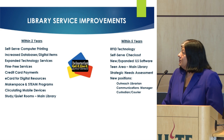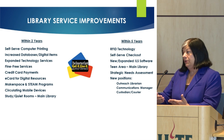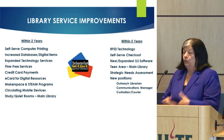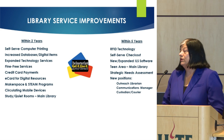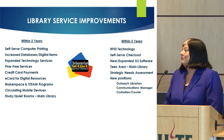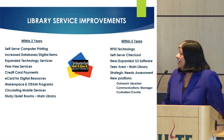We are currently developing an e-card for digital resources. That would be a card to be applied for online and would only be used for digital resources. If someone wanted to come in and check out one of our books or movies or actually use the computer in the library, they'd have to get a regular library card.